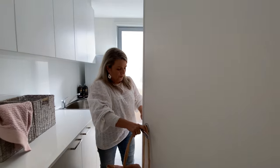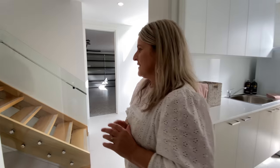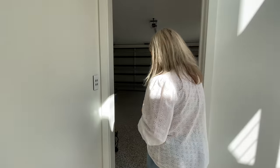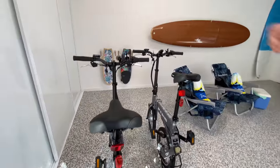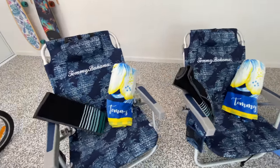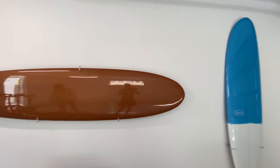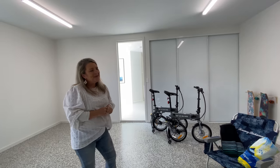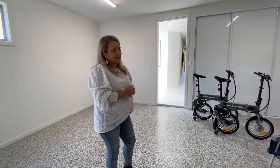But just before we go upstairs, I just want to show you some fun things that come with this prize. As I mentioned before, we've got some cool prizes thrown in with this luxury prize home. So here are some of them here in the garage. So you've got your electric bikes, we've got skateboards, we've got surfboards. We have got Tommy Bahama towels, Tommy Bahama beach chairs, Tommy Bahama mats, and an Esky. So I think you'd be pretty sorted if you won this prize. No, I said, I think it'd just be straight to the beach. We call it the fun in the sun package. So these are some of the things.